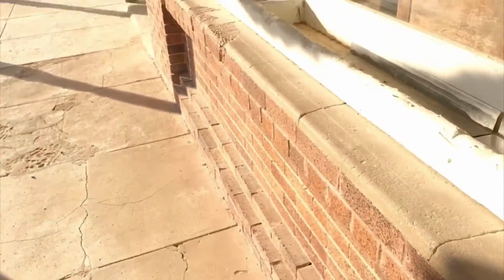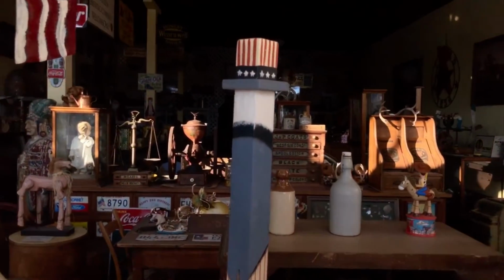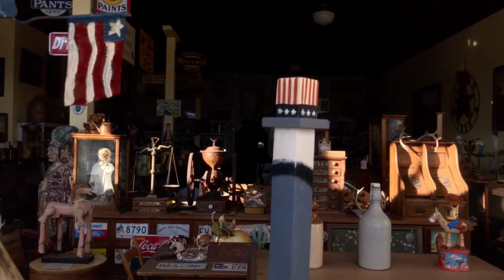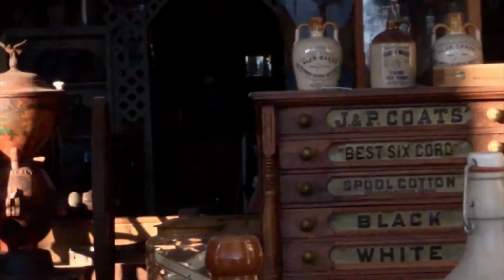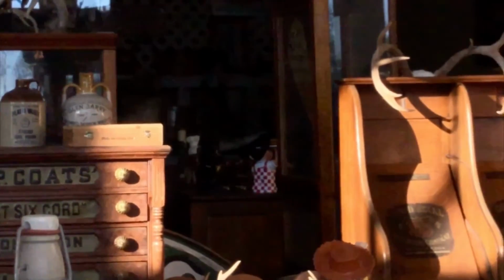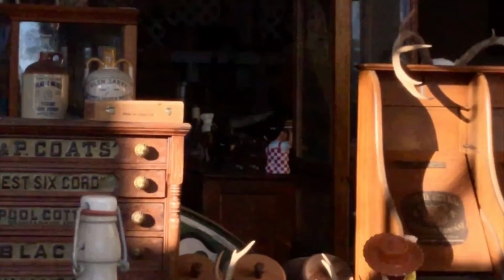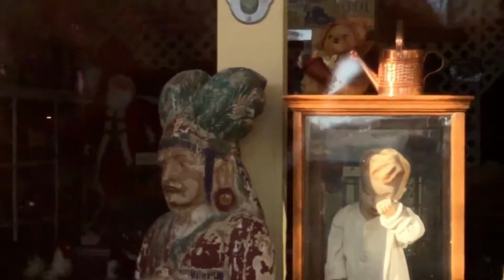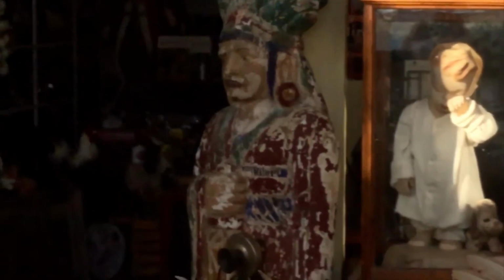Wait, let's go over here. Let's see if I put this up again. Now you can kind of see some of the old stuff in the store. Old grind. Jugs. Alright, there's an old baby doll over there. Wooden Indian.